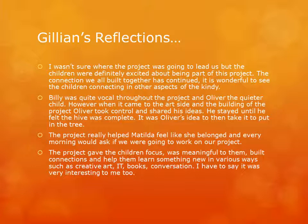And Billy was quite vocal throughout the project, as you probably noticed, and Oliver was the quieter child. However, when it came to the art side of the building of the project, Oliver took control here and shared his ideas, and he stayed until the hive was finished. It was Oliver's idea to then put it in the tree, so he was really extending on that learning. The project really helped Matilda feel like she belonged, and every morning would ask if we were going to work on our project. The project gave the children focus, was meaningful to them, built connections, and helped them learn something new in various ways, such as creative arts, IT, books, conversation. And I have to say, it was very interesting to me too.